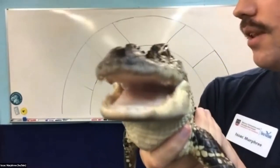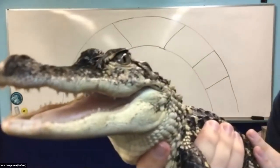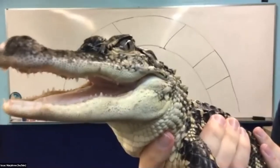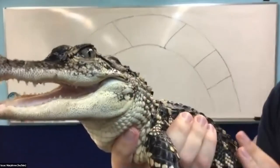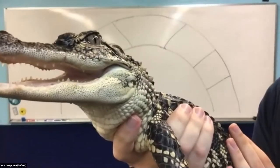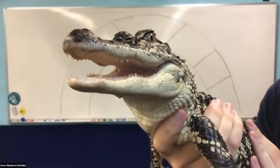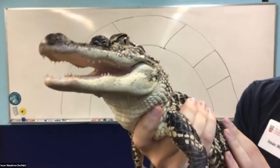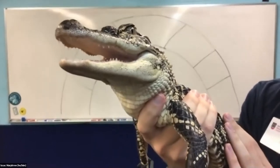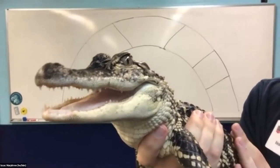They also have these black dots all along their mouths. You can kind of see, yeah, it's focusing real good there. So these black dots right here, those are called integumentary organs. Those are pressure sensing organs that can detect the changes in water pressure. And so they know the second that something breaks the surface of the water, if anything also falls in the water, they are immediately aware of it.